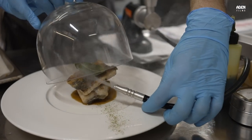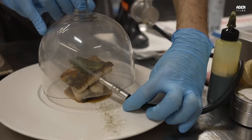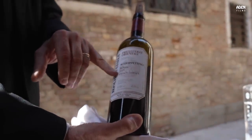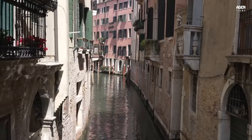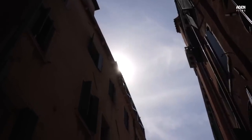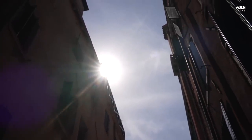I love this wine. It is another indigenous grape from the Friuli region, the region next to Venice. It is called Schioppettino, Ribolla Nera 2019. I love the pairing with the eel because it is a little bit spicy, like the sauce that you have on the plate. It is very elegant, soft in tannins, and the alcohol is quite low, but long persistence.